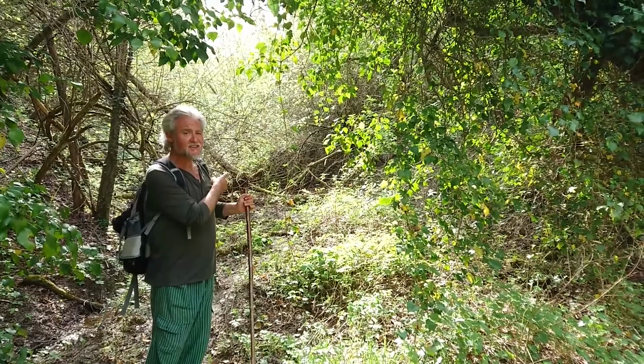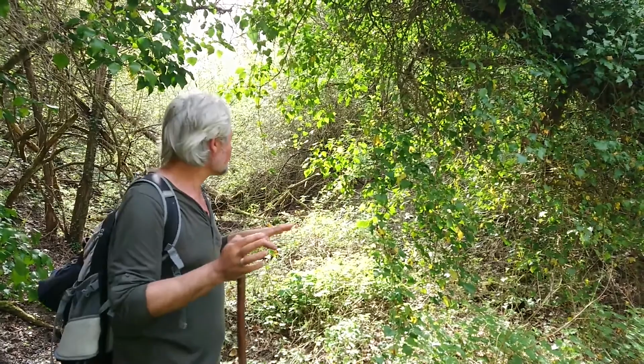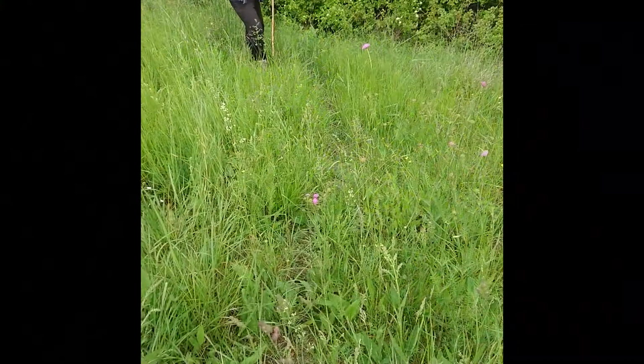Exploring that path. Paths are interesting because paths in the wild lead you to adventures. And if you follow paths you don't know, all kinds of things can happen. See, for instance, here's a path.